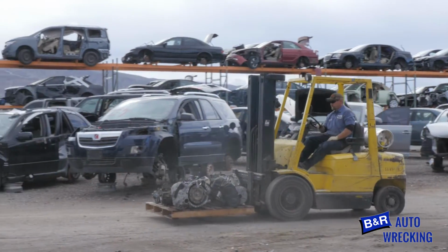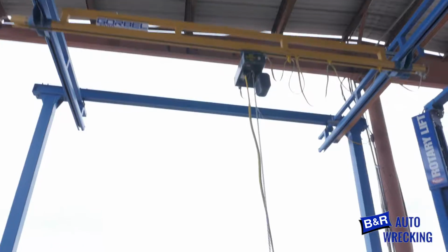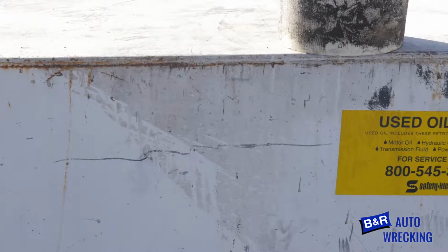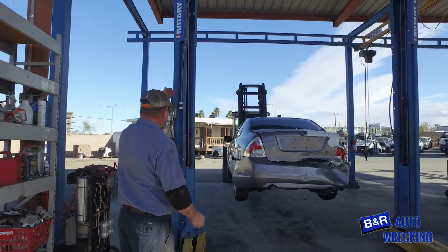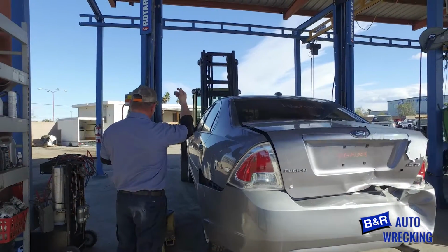During the dismantling process, we use many different pieces of equipment, including forklifts, overhead cranes, vehicle hoists, tire machines, portable gas storage systems, and AC evacuation equipment. You must be properly trained on each of these and be comfortable with their operation and controls. Never use a piece of equipment you have not been fully trained on.